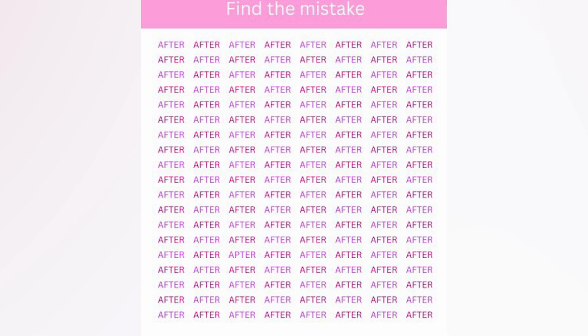Find the mistake in this entire image. So we got the word "after," and we got a lot of them. But one in here clearly is an imposter, and it probably is spelt wrong. So try to figure out which one is spelt wrong. Comment down below how they actually spelt it, and then I'll go and reveal the answer.